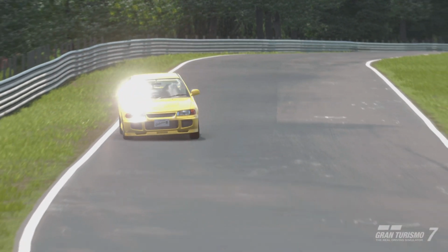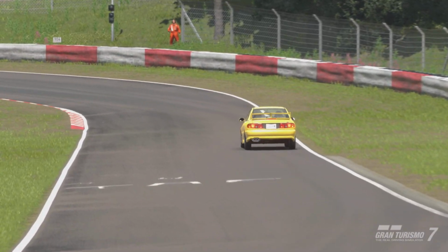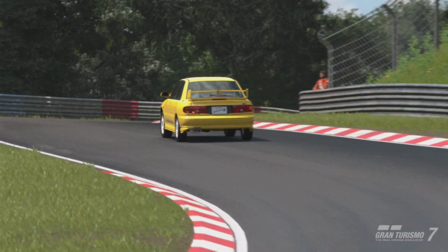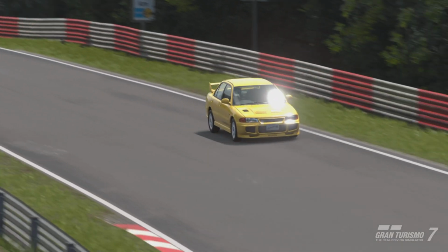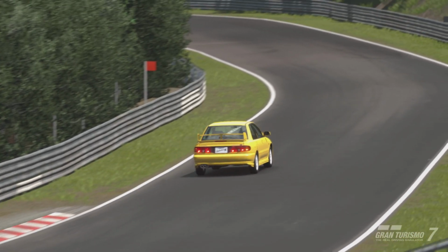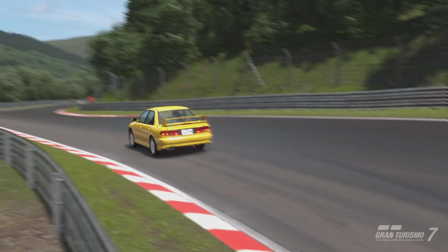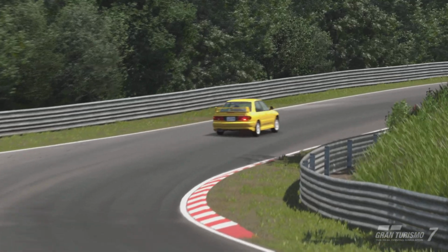So the Lancer Evo 3, a car that really came out of nowhere for me. I'm going to be honest here, for me personally, until this car came to this game, the original generations of Lancer Evolution, all the way up to probably the Lancer Evo 3, which is the one you've seen here, never appealed to me. I never understood why they got so much praise in terms of their looks and designs. For me, they just didn't look aggressive enough. I always preferred these year models of the Subaru Impreza over the Evo.